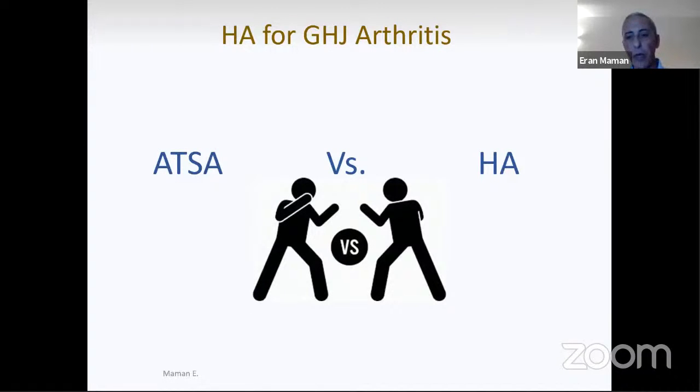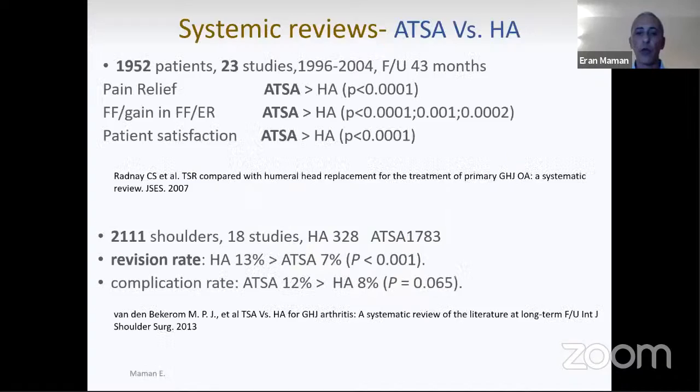What about comparing hemiarthroplasty versus anatomic total shoulder arthroplasty? Here is a systematic review of about 2,000 patients, 23 studies from 1996 to 2004, with a follow-up of at least 43 months. We can see that in terms of pain relief, the anatomic total shoulder is better. In gain of forward flexion and external rotation, again, the anatomic total shoulder shows better results than the hemiarthroplasty. Patient satisfaction, again, is much better with total shoulder than hemiarthroplasty.